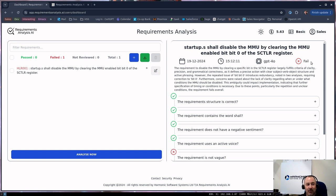It's important to understand at this point that the review is the result of a large language model performing an analysis. What you get back is the AI's opinion, much like a human reviewer. It's not necessarily deterministic, although a good requirement will always pass. In any case, this review serves to educate the user on the criteria of what makes a good requirement.